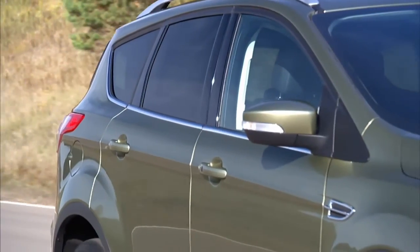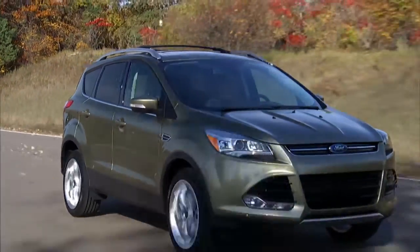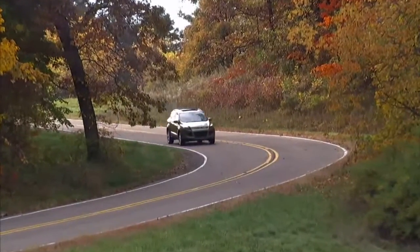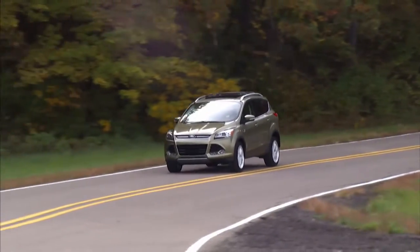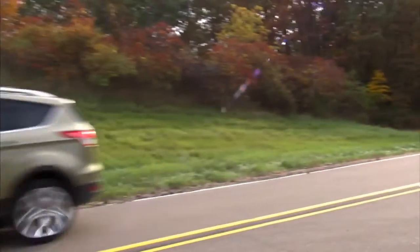All-wheel drive is a $1,750 option for the SE and Titanium models. Every iteration of the Escape rates between 24 and 26 miles per gallon city, highway, combined. That's about the class median, but impressive given the EcoBoost engine's performance. Incidentally, the only engine for which Ford recommends premium octane gas is the 2-liter EcoBoost.